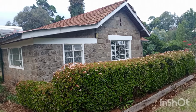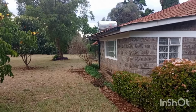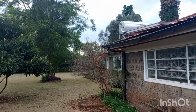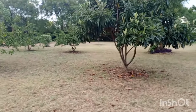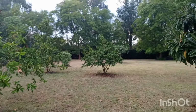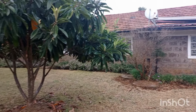From this side, there is a boiler, and there is a solar. So you can use a boiler, and you can use solar when there is no electricity. So from this side, this is how it is. It's full of trees, fruit trees, and just normal trees and flowers as well. So that's the house from this side.